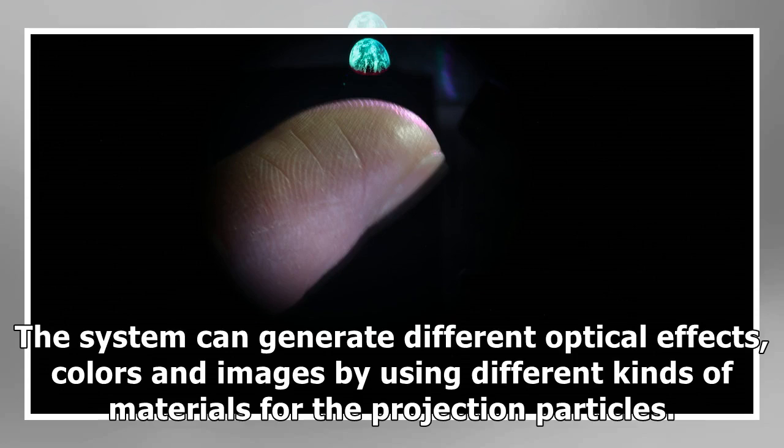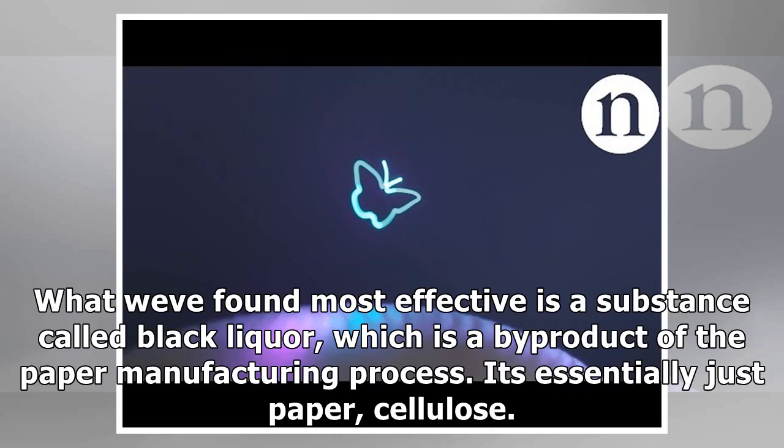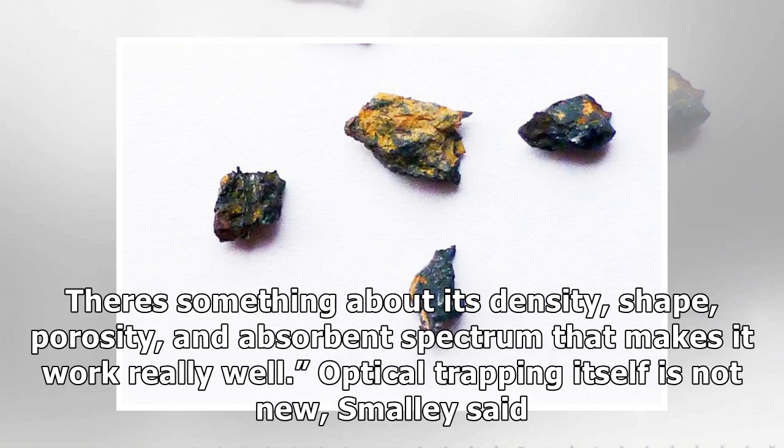The system can generate different optical effects, colors and images by using different kinds of materials for the projection particles. They could be just about anything, Smalley said: glass beads, diamonds, cellulose, tungsten, a wide variety of materials. What we've found most effective is a substance called black liquor, which is a byproduct of the paper manufacturing process. It's essentially just paper, cellulose. There's something about its density, shape, porosity, and absorbance spectrum that makes it work really well.